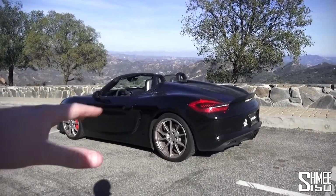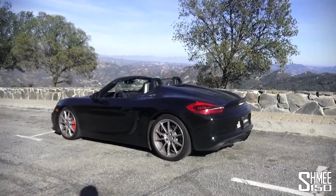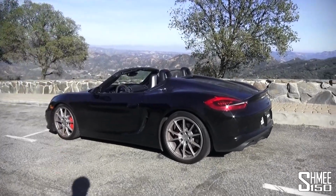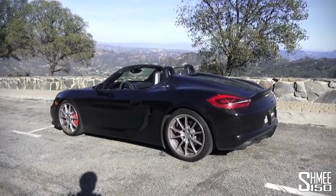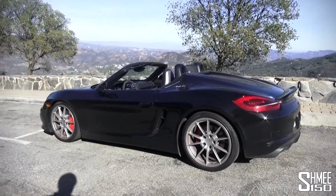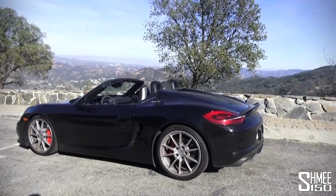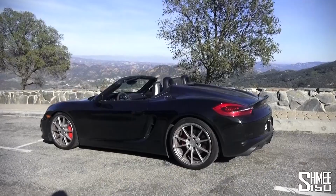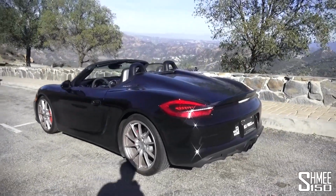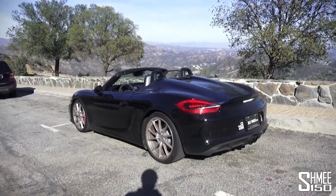Now, of course, the Spyder is to the Boxster kind of how my GT4 is to the Cayman. It's the sort of final version of the 981 Boxster with the 3.8 litre flat six engine from the 911 Carrera S. So it's a pretty special car. It has the 6-speed manual gearbox. The engine is slightly detuned versus the GT4. It has 375 PS instead of the 385 PS, but I don't think real world you're ever going to notice that 10 horsepower difference.